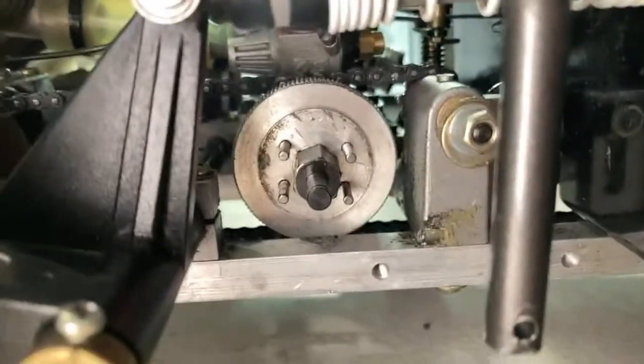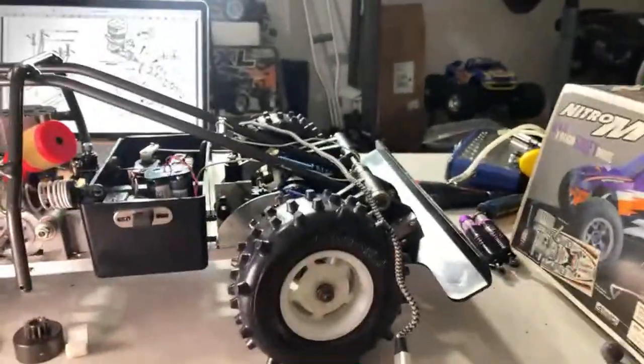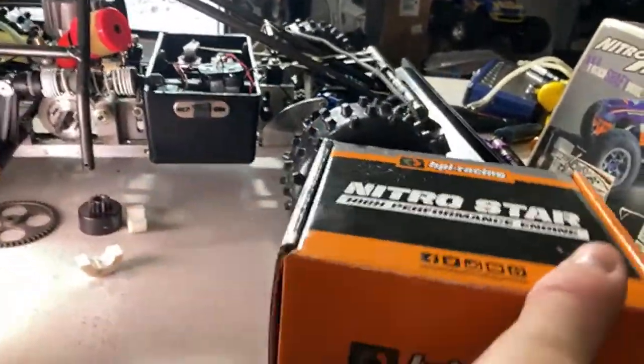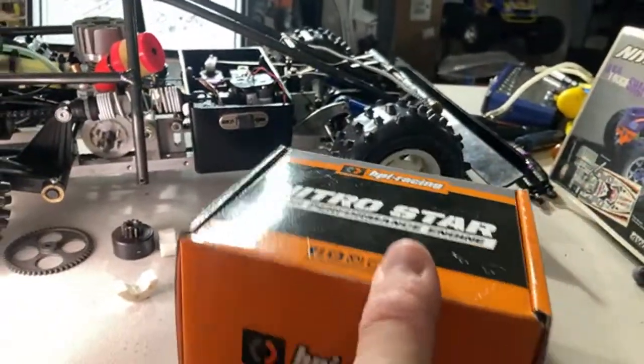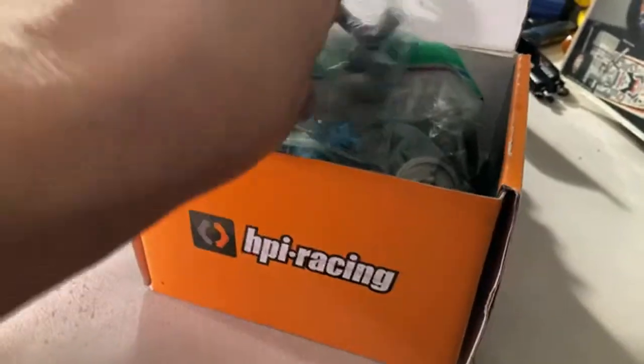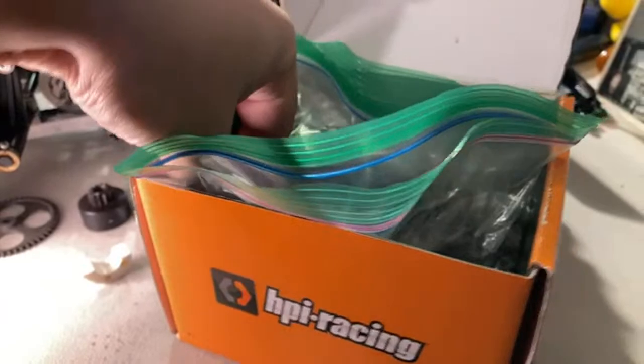You know what we're going to do? We're just going to assemble it the way it was, and we will see. The problem is, I'll show you guys what the problem is. Here I have some parts. I have some clutch parts over here, and flywheel stuff. Okay, hold on, guys.